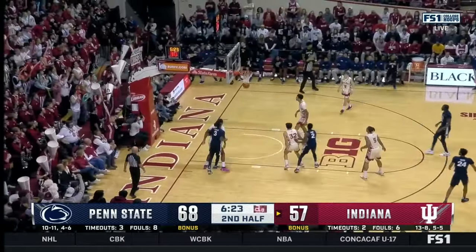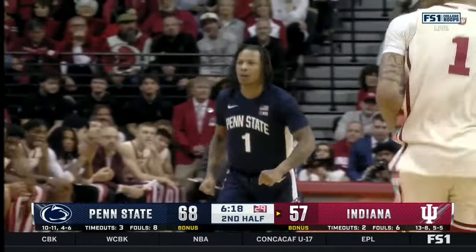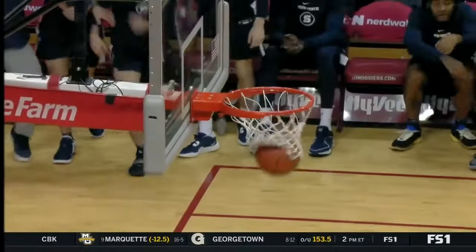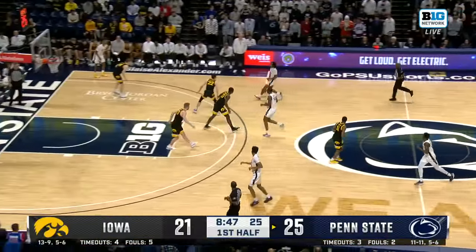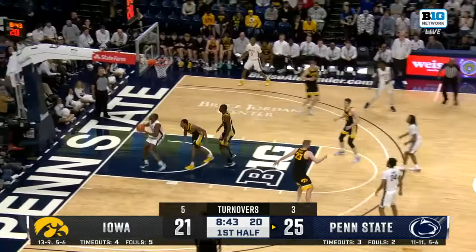Baldwin, a three. Beats the buzzer from downtown. Ace Baldwin Jr. with 18. Hawkeyes were able to get out and run. They were dominating fast break points. And the last few possessions, the Nittany Lions have forced them to play in the half court.